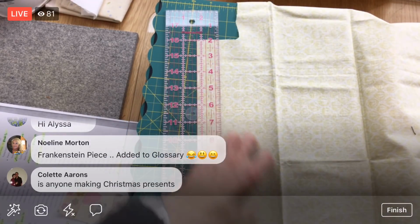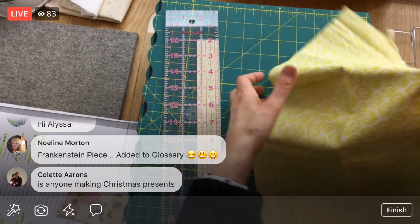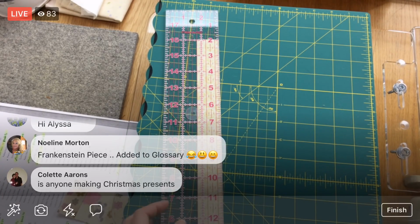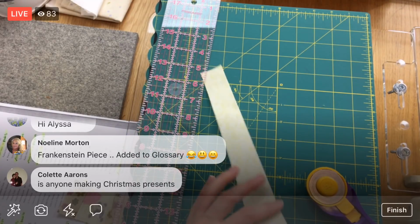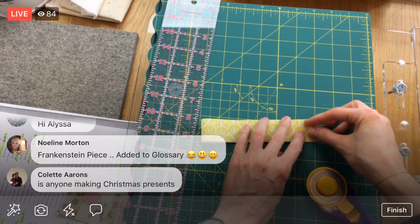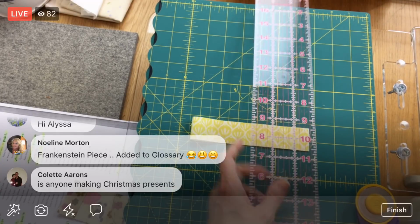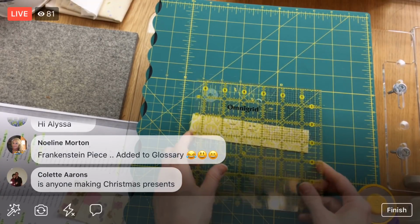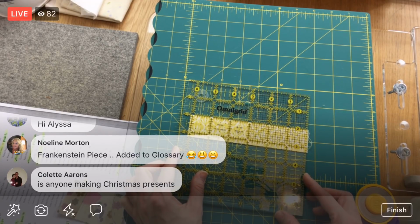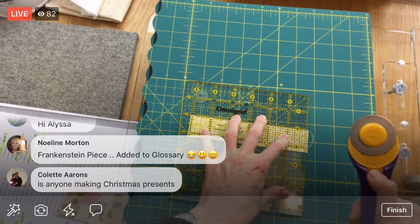Just slowly cutting. Done with the rest of this. Can get that out of the way. Okay, so yeah, we're changing it up. This is going to be my middle piece. So I'm just folding the edge here just to kind of save myself time. I like my Omni Grid rulers a little bit better. So I'm just going to trim that edge to make this edge nice and square.